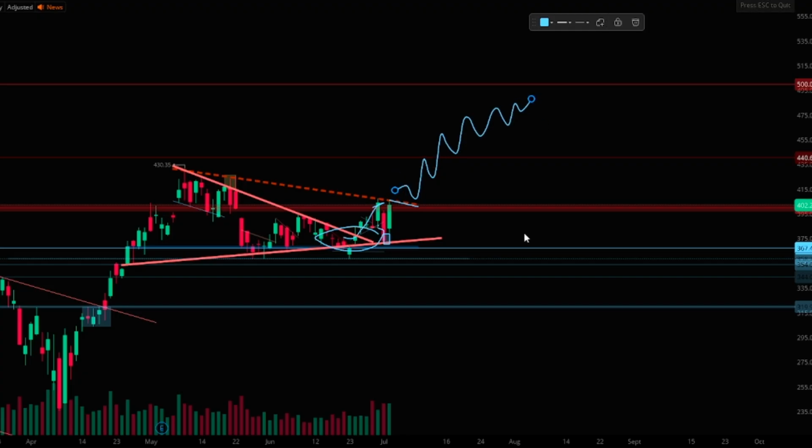With that being said, hope you guys found some value. I know we stayed pretty stagnant and neutral on MicroStrategy over the last month or two. And we've been right. The stock price hasn't really shown a lot, but we're getting almost every single technical indication that we can see a breakout very, very soon.